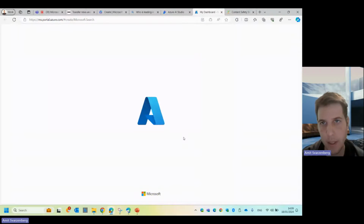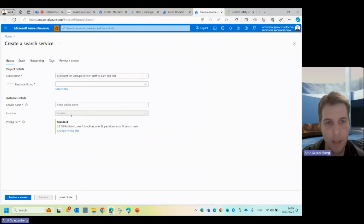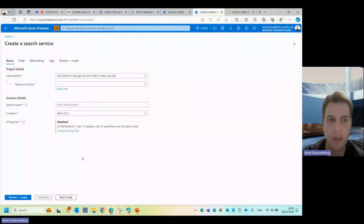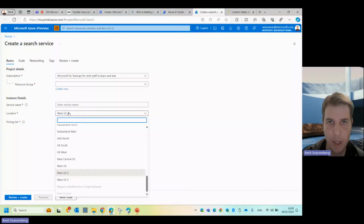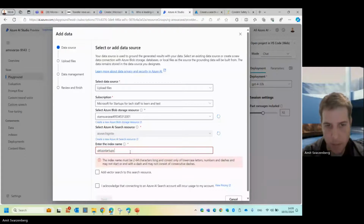When you're creating this resource, on the pricing tier you have to pick standard and up. Don't use the free or basic because embedding, and this is what you want to actually use, will not be available. The location doesn't have to be the same location where Azure OpenAI has been deployed. And the index name will be UK Top Startup Demo.